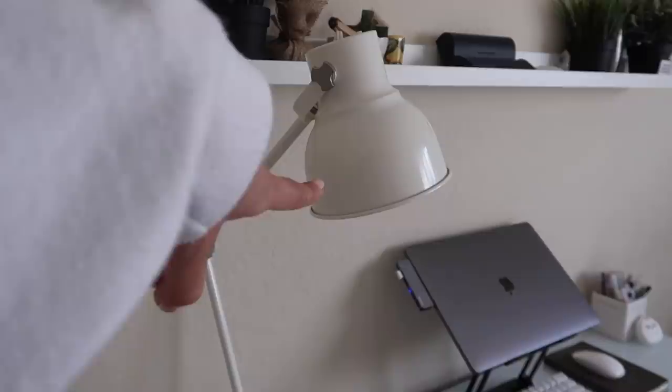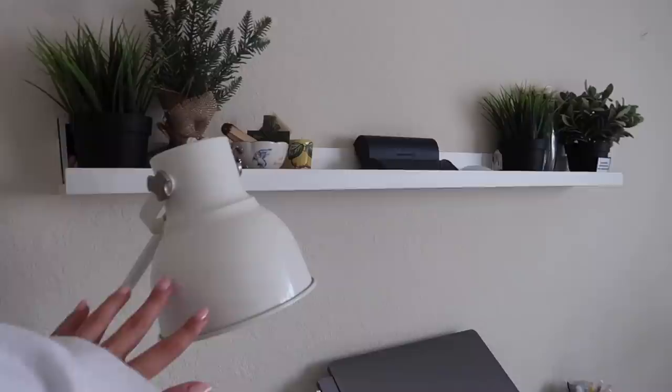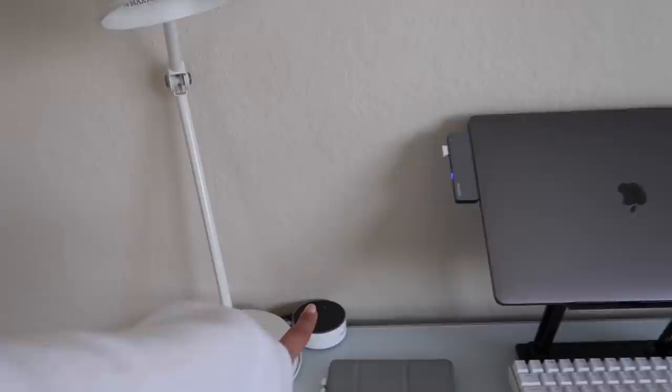I really want to change this lamp because I feel like it doesn't fit the vibe as much anymore. And I think it's very bulky. So this one's from IKEA as well. And then I just have my Alexa there. My chair's from Amazon. I have my little setup here.